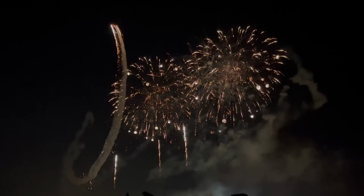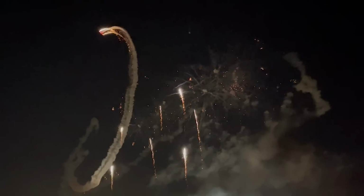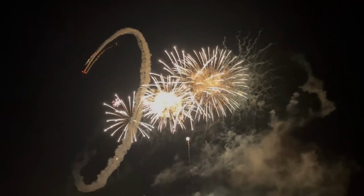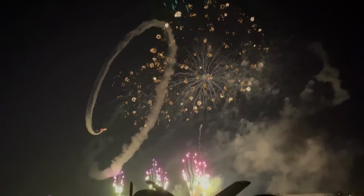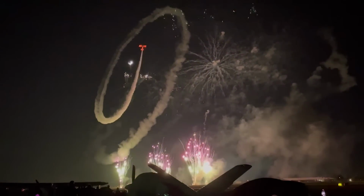If you can't make it to Oshkosh and you want to see that nighttime air show, they do one down in Lakeland at Sun 'n Fun as well. I haven't seen the night one in Lakeland, so I can't say it's exactly the same or not, but I'm sure it's very impressive.